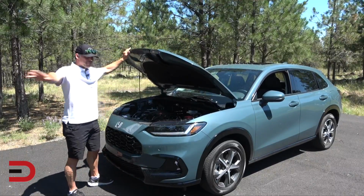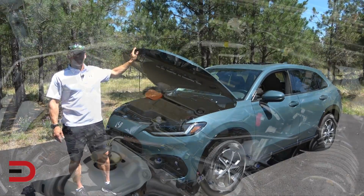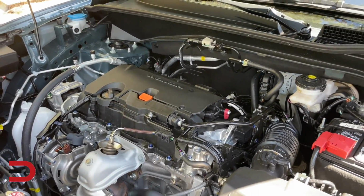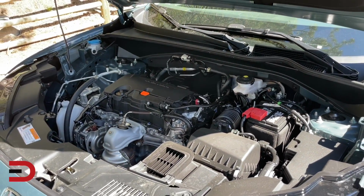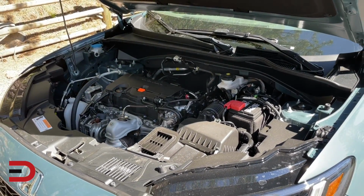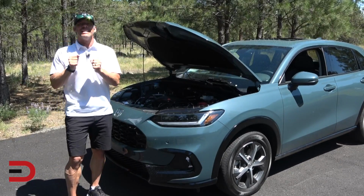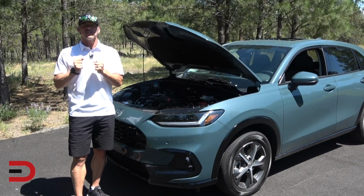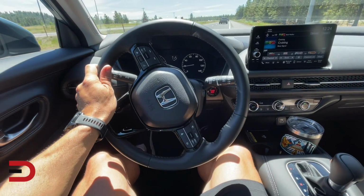So let's get the negative part of it out of the way right now. 2-liter, 4-cylinder, mated to a CVT, but you have all-wheel drive. You have front-wheel drive and all-wheel drive available on all 3 different trim levels, LX, Sport, and EX-L, which I have here. 158 horsepower. This is the biggest drawback. As cool as this looks, it takes forever to get going with 138 pound-feet of torque.